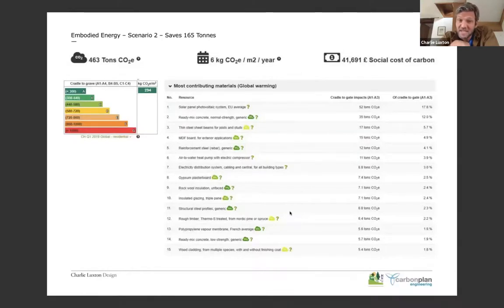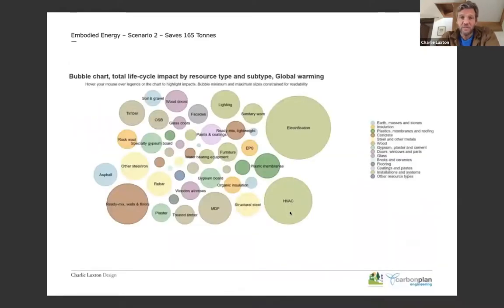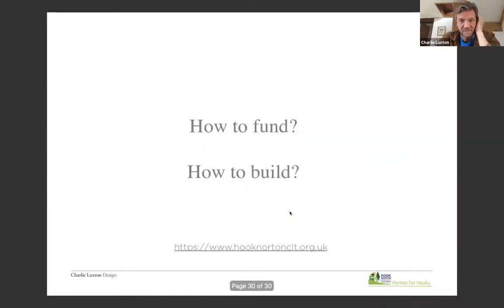And I have to say, it is difficult. In order for us to really tackle low energy buildings, both in use and construction, it is hard. Certainly at the moment, it is very hard. So we managed to drive the things down and get the buildings to a really reasonable place, and we saved 165 tons of CO2. So that was the design exercise.